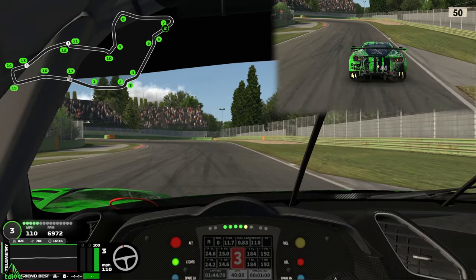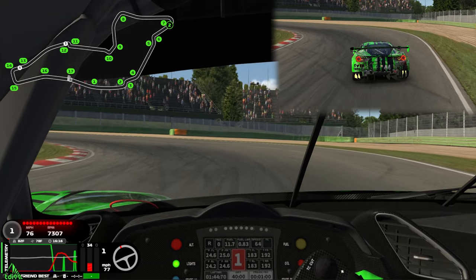50 meter board, or the service road on the right hand side, brake again in a straight line, and this is a lovely hairpin.